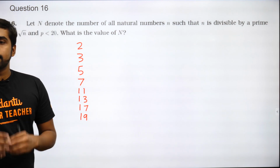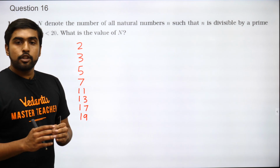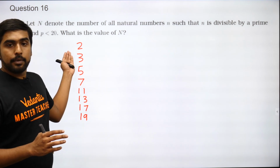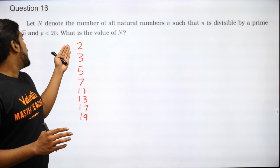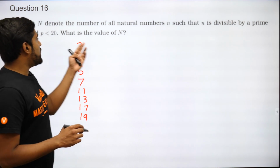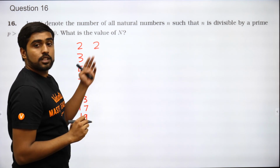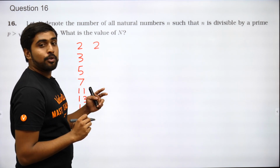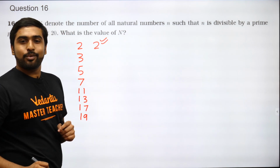Alright, so what does the next condition state? The next condition states that the natural number should be divisible by this prime number and its square root should be smaller than the prime number p. So what numbers are divisible by 2? First of all, we have 2. What is the square root of 2? The square root of 2 is less than 2. That's why it satisfies the condition.